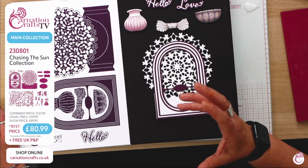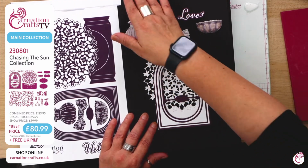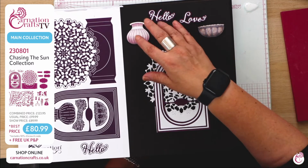It's just so pretty. With this, you're also getting your hanging basket, your vase, and your twine. We used it as a bow in the last one. I've used it as a bow on quite a few demos. It's just beautifully versatile. Gorgeous sentiments, hello and love, both of them on their own mats.